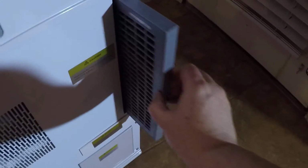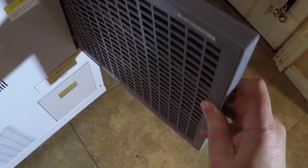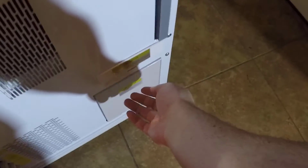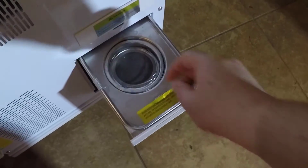They make all sorts of different sizes and variations on these units, all the way from these little office units or residential units to big railroad size units. And the beauty of these things is they can operate in emergency situations. Sometimes if you didn't even have power, you could hook them to solar.